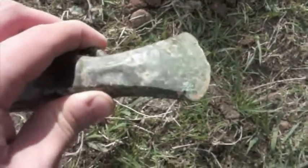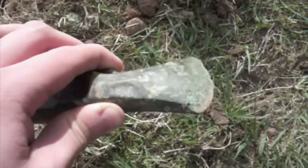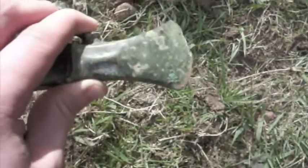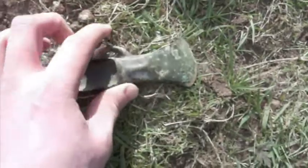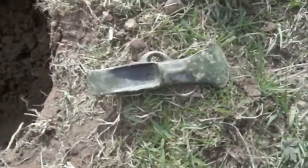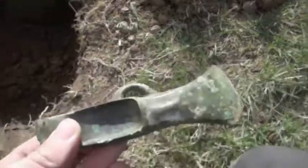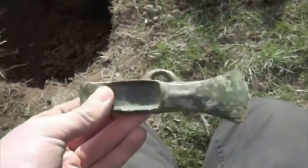And what is just so incredible is if you see through the patina, you can actually see the hammering marks where the person who constructed this 3,500 years ago struck that. That is just unbelievable. 3 signals today, and I spent the last 25 minutes digging this signal out, and every moment of that was worth it for that. That is just stunning.